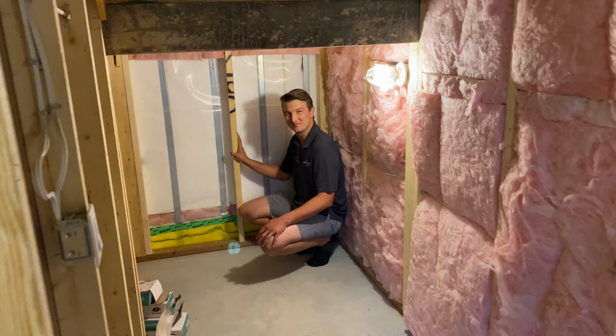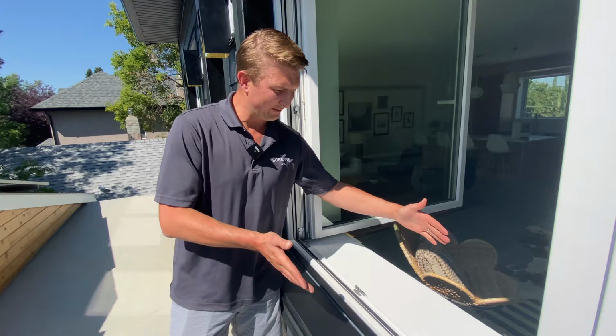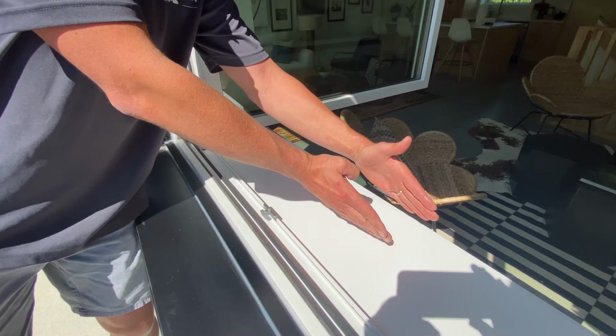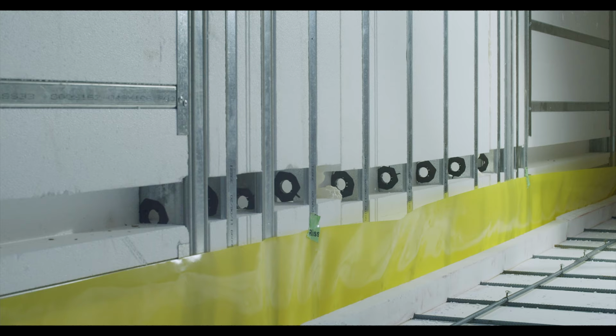To be more than five times more efficient than a code built home, this home is completely wrapped with high levels of insulation. Right here you can see exactly how thick these walls are. So what we have here is a 12 inch double studded wall with dense pack cellulose. Past that we have another 2x4 wall with batt insulation for a total of R50. Almost no heat is lost through super insulated walls. Insulation forms an unbroken jacket from basement floor to the roof.